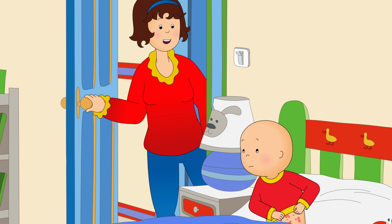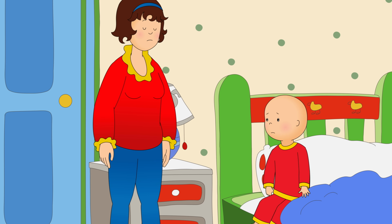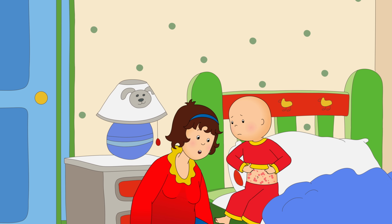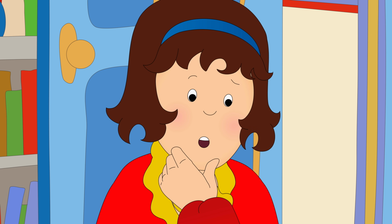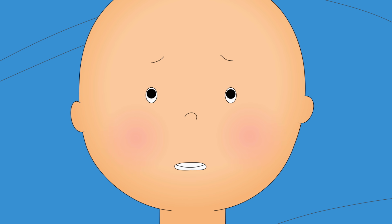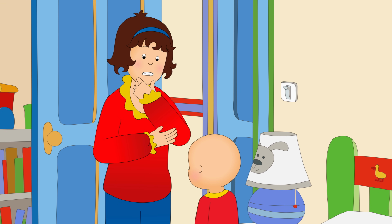Wakey, wakey, Caillou! Oh, good, you're up. We need to go and see Grandma. Mommy, look, look! Looks like a rash, Caillou. A rash? Oh, no! How did I get it? I don't know, Caillou. But we'll have to figure it out before we go and see Grandma.